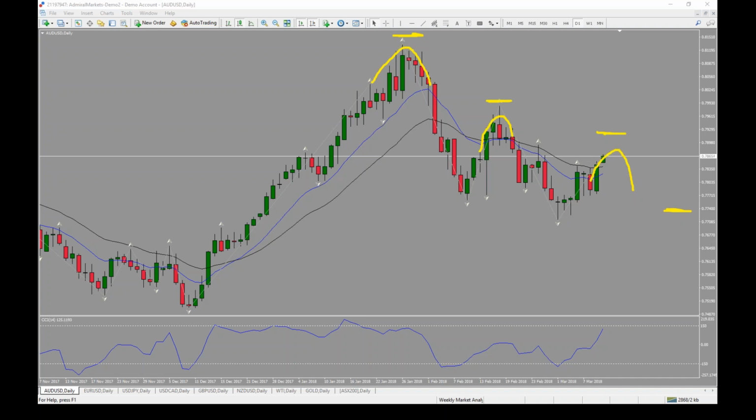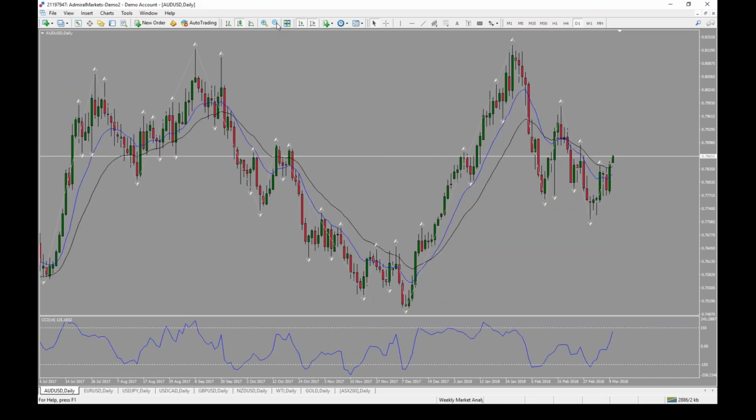Okay, so in an ideal world, I would love to see a candle like this, tomorrow's candle like that, and then on the next day be able to take a trade in this direction. There is nothing else that I'm interested in. When I look at this chart, it's just saying one thing to me, and I'm looking for that opportunity to possibly get a sell entry into the trade. Any questions on the Aussie US dollar, guys?